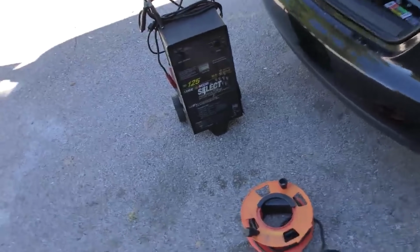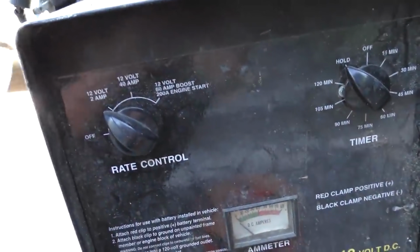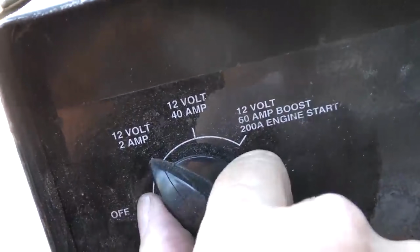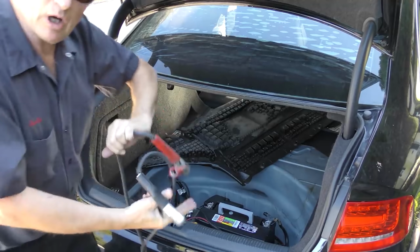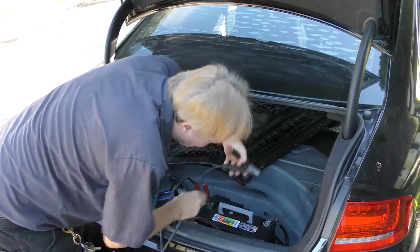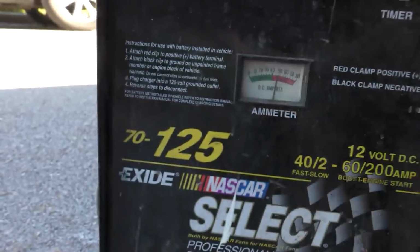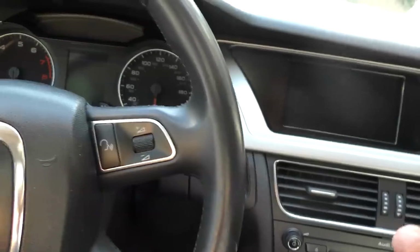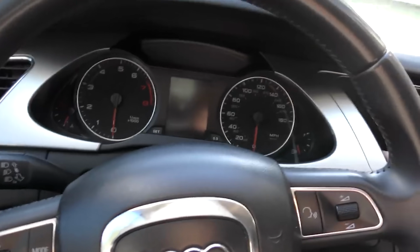So we'll get out the big guns. As you can see here, this baby can do 200 amp engine start, which is what we're gonna do. Click, click. So we'll just hook the cables up, positive to positive, negative to negative. Now plenty of power, we'll let it go about 5 minutes with this. Then we'll go back inside, see if the stupid thing will start. Cross our fingers this time.